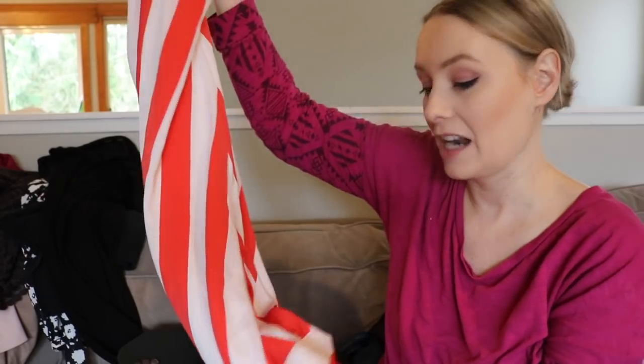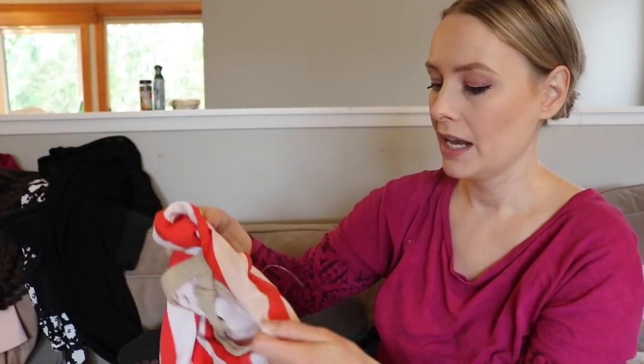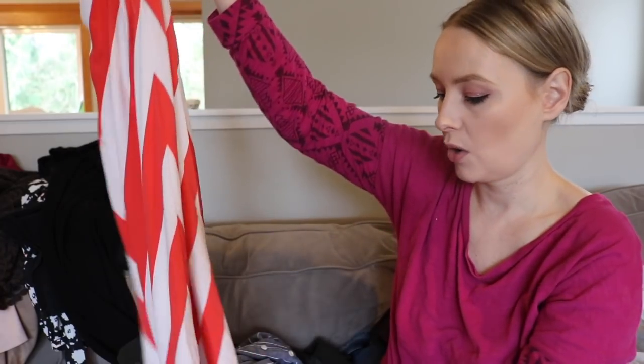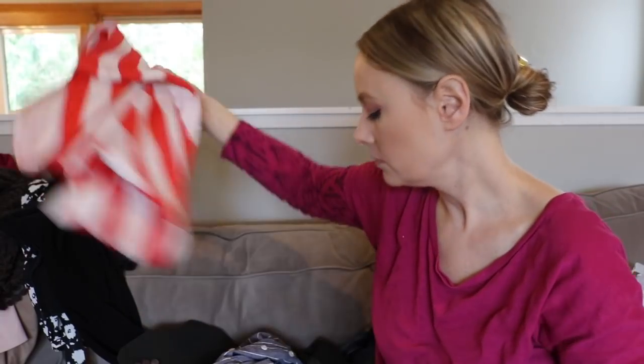So I was really excited about this. Anytime I find Diane Von Furstenberg, I get excited. And it looks like it might have been new, just the tags were removed, but I don't think anyone wore it because it still has this plastic piece hanging off the side here. So I think someone bought it, removed the tags, but not fully, and never wore it because it's in perfect condition.